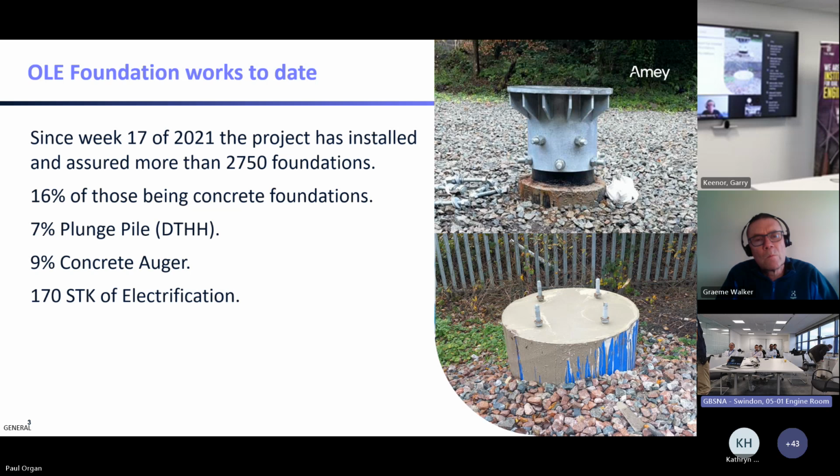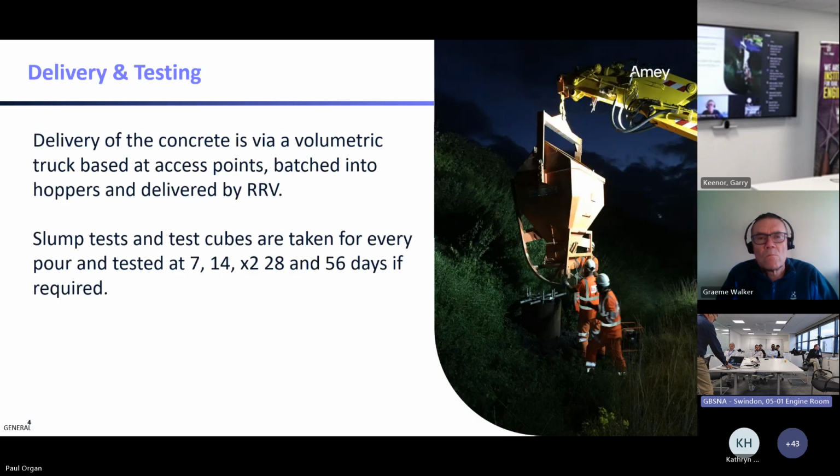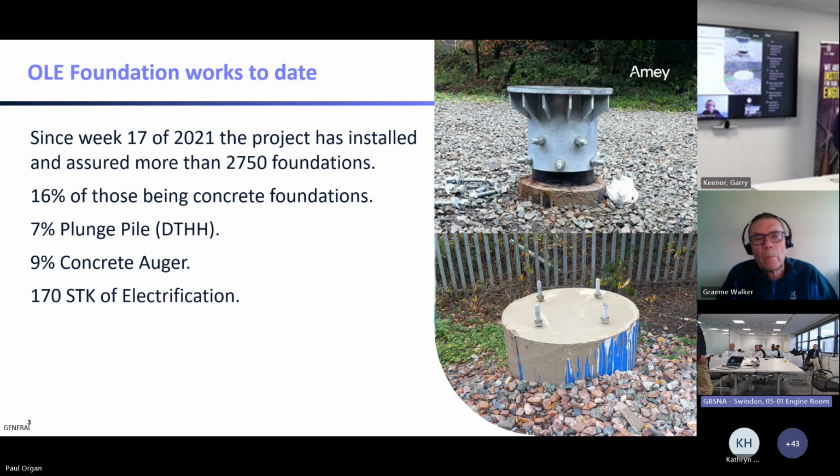And for the OLE people, try and keep it as OLE as we can, 170 STK of electrification has been installed to date. May have varied a little bit, I think, but we're thereabouts. So we have around 400 foundations left to install. And I think the majority of those is a CHS design currently, but we are coming across some interesting ground down in the Valley Lines, and I would say that a good amount of those will end up being concrete foundations.